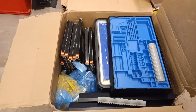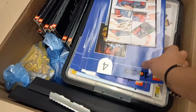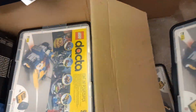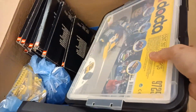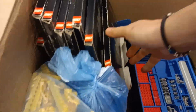Okay, first of all, in here, guess what? Who'd have thought? It's Lego. So this is known as Lego Dacta, which is educational stuff for schools. I've just bought an absolute ton of the stuff. I think they're complete. Guy sent me some photos beforehand. These are full. Some of them are empty, but these ones here in my hands are all full.